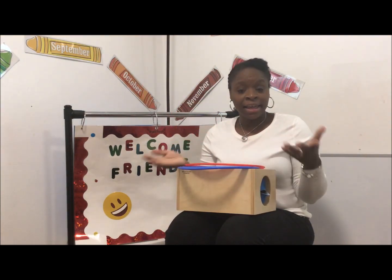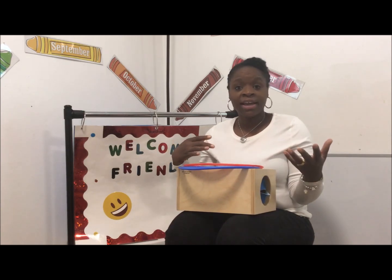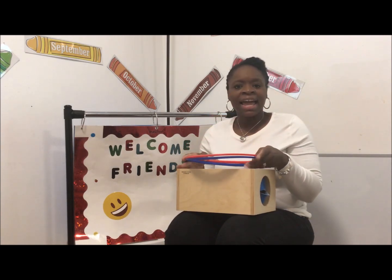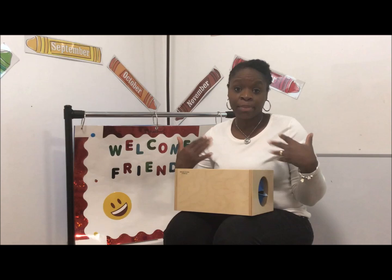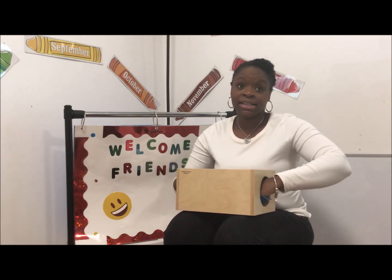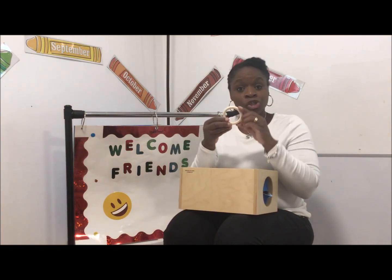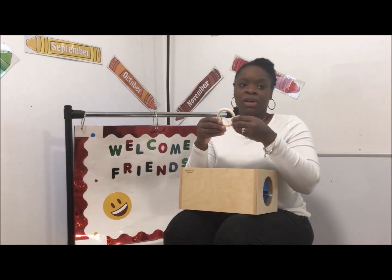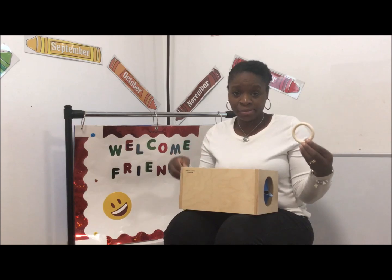And then I got items. I collected some items from my classroom that were round and items that were not round. I put them in my mystery box, and I pulled out items when I first started. I pulled them out myself, and as a group, we decided, is this round? Is it shaped like a circle, or is it not? Once the kids told me, I placed it in the pile for the round items.